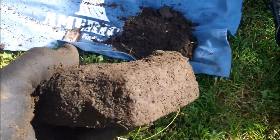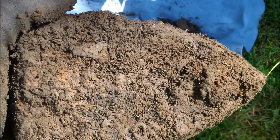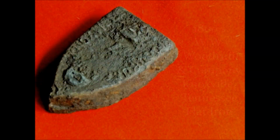Isn't that awesome? I love finding these, and I think this is a Knoxville brand. I found one or two of these before, so that is just awesome.